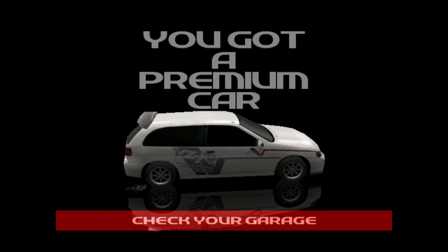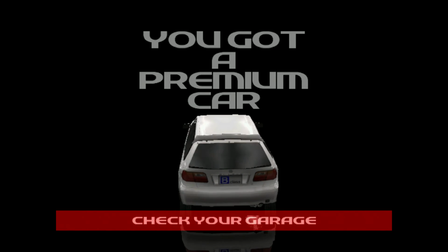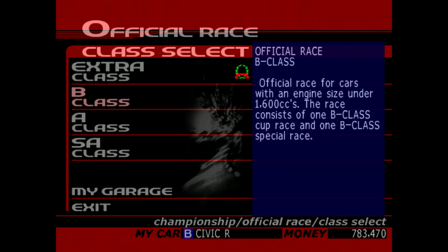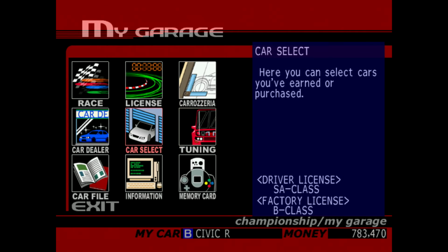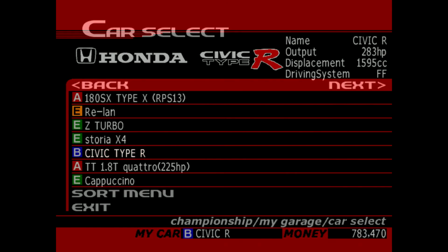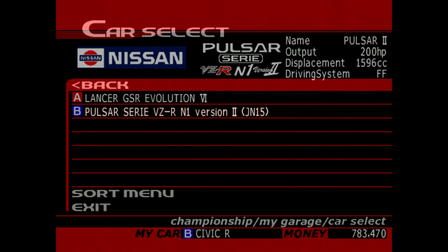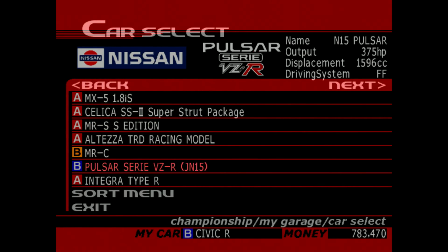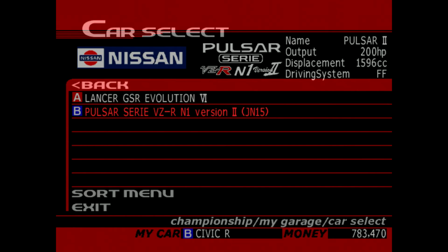So, $30,000 champion bonus, and we get another Pulsar, it seems. Although this one's got some stuff on the side, so it's probably a little bit more special than the other one we've had. In fact, let's get a closer look, shall we? Which particular one is this? The Pulsar Series VZR N1 version 2. Just a comparison, there's the other one. That was just a VZR. This is the N1 version 2.